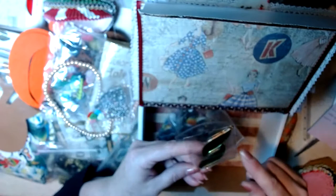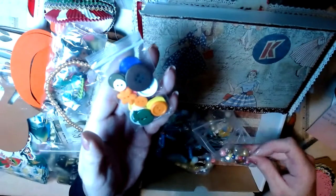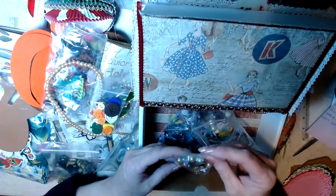Oh, she sent me two. Look at these. This leafy, I don't know. It's a charm. I'm totally using that. I love it. So one to hoard and one to use. There we go. Look at all the buttons. I didn't even tell her I was obsessed with buttons. Oh, she sent me some.